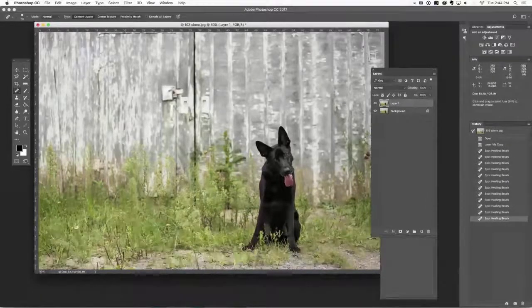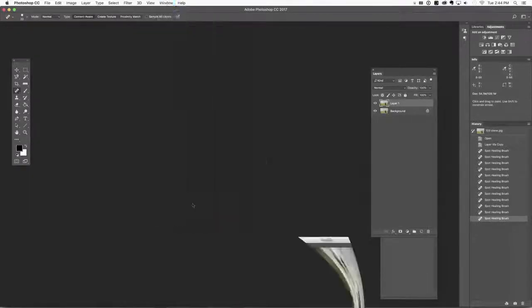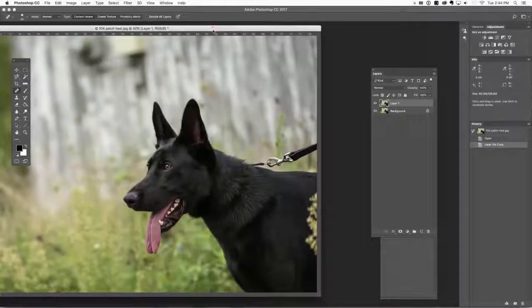Moving on, I'm going to grab another image. And we're going to take a look at the patch tool. So we're going to use the patch tool in order to remove the leash on this photograph. I'm going to begin, as always, with Command or Control J in order to duplicate my background layer. I'm going to zoom in a little bit, Command or Control plus, spacebar in order to access my pan tool, or just move my window, actually, is what I needed to do.